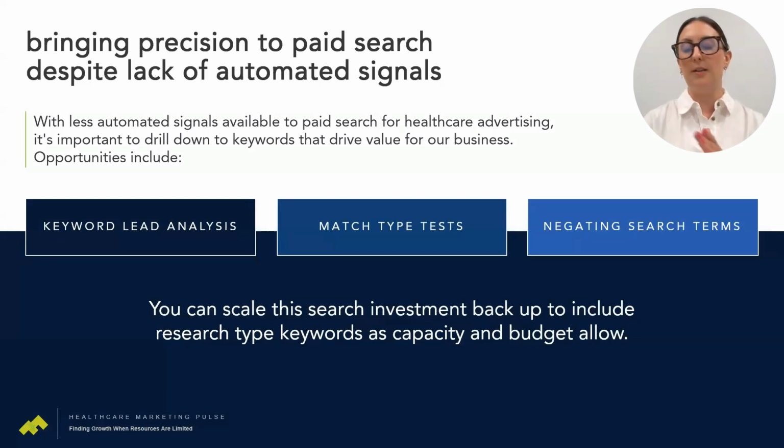And then, of course, even when we had algorithmic feedback loops, negating search terms is really important. What don't you want to show up for? What is similar to your service line, but not necessarily what you want to search for? So an example could be a breast cancer campaign that's not necessarily funded from the same place as a mammography campaign. Those things are very closely related, and so that can be a great way to implement negative keywords.